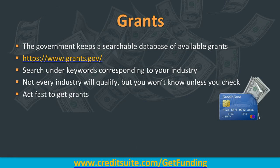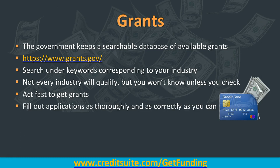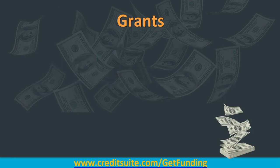Act fast to get grants. Many are available only for a few months. You can apply for more than one grant at a time. Fill out the application as thoroughly and as correctly as you can. Don't lose time with an incomplete application.